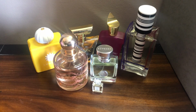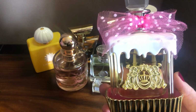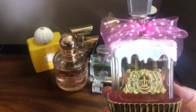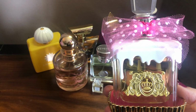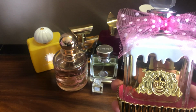Next question is the biggest bottle in your collection. I don't have any fragrances that are over 100 ml, so I chose the bulkiest fragrance from my collection, and that's Viva La Juicy Sucre. The bottle is a little bit tacky, a little bit whimsical, a little bit creative, certainly takes a lot of space, but I kind of like it. And the fragrance inside is beautiful. Like the name suggests, it is a very sweet, caramelly, comforting fragrance. I love using it in colder months.